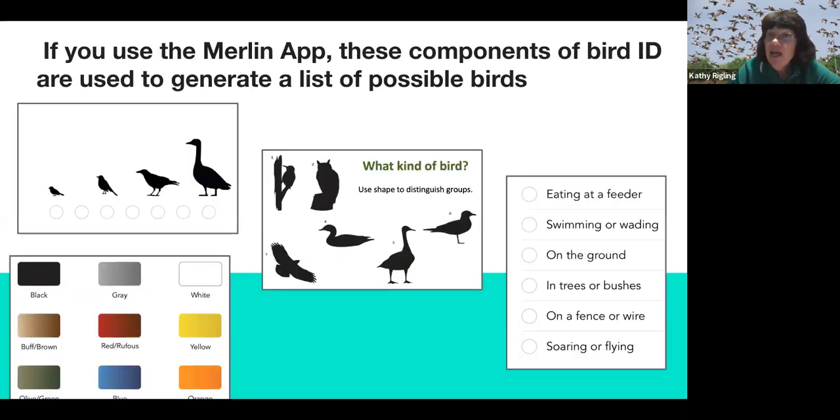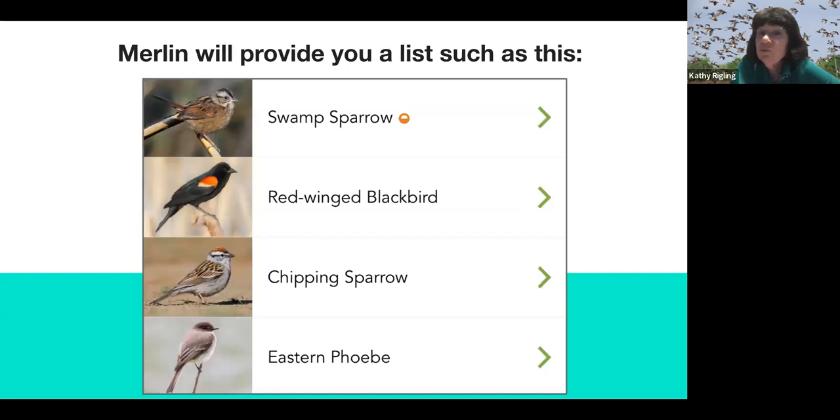If you use the Merlin app, these are the questions that the app walks you through. So the app kind of helps you eliminate possibilities and come up with the most likely birds. If you use Merlin and you put in clues, so I did this the other day, and I had a brown bird that had a little bit of black, and it was the size of a sparrow. And these were my choices that came up. And it gives you a little list based on where you live.